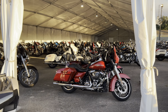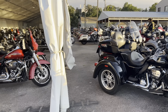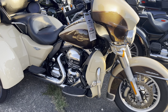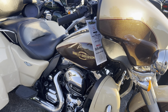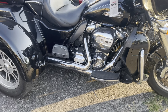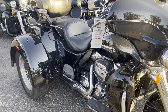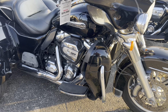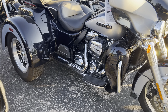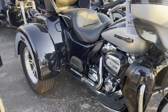Back there you have the more expensive Harleys. They have them under the canopy in case it starts to rain or you have any kind of hail. This is a 25,000 trike. Another trike glide for 29,000, and this is a 2017 with a 107 cubic inch motor. It's Milwaukee 8. And this one is 37,000. Another tri-glide.